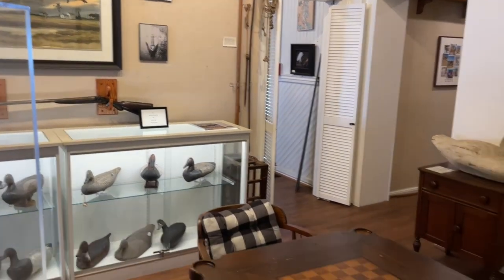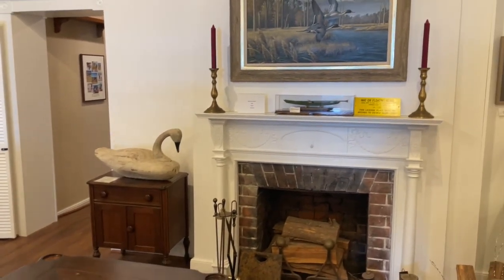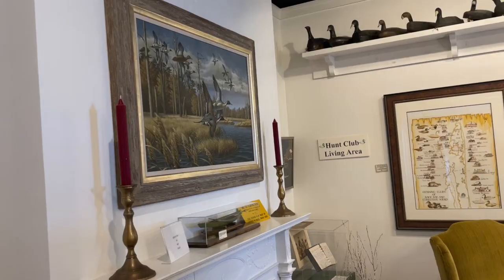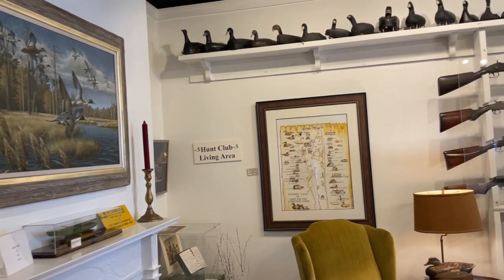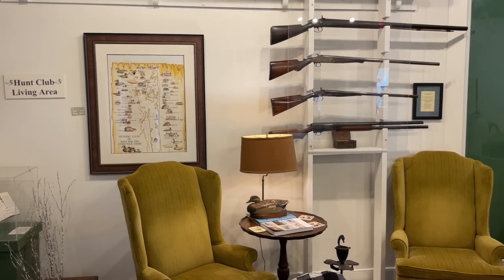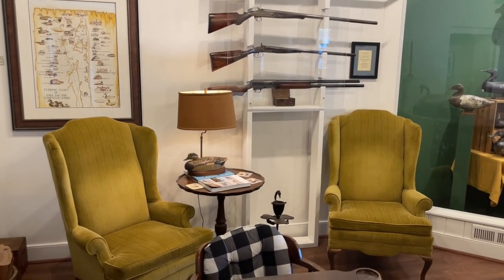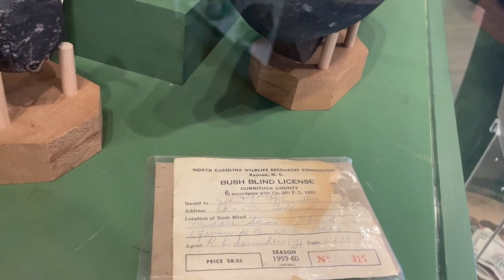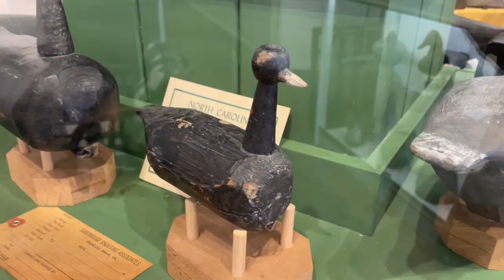One end of the exhibit is decorated to look like the living area of a hunt club of the past in the Back Bay area of Virginia Beach or the Currituck Sound of North Carolina. We're told that many of the artifacts on display here are changed out annually so that other collections can be displayed and so that visitors can come once a year and see something new every time.